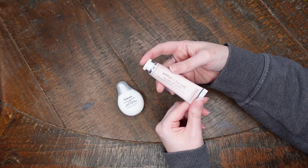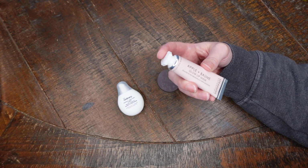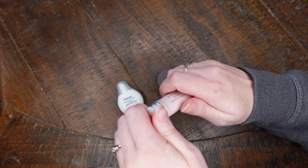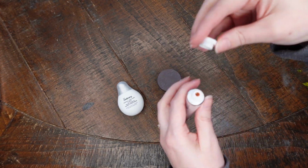Then I have this Apple and Bayum, I have no idea. This is a glow lip mask. I loved the smell of this, and it worked pretty well. It's just something that I have to use my fingers for still, and I just use it so sparingly because of that.